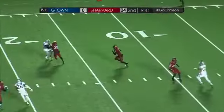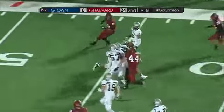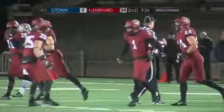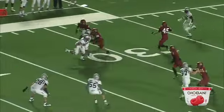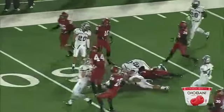Catches at the 10. Fisher with space towards the 40. And then wrangled down to the 47-yard line. 37-yard return for Andrew Fisher, who continues to add to that third-best Harvard return average for punt returns. He's also one of the best kick returners in Harvard history.